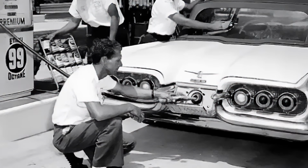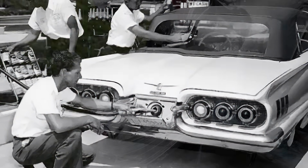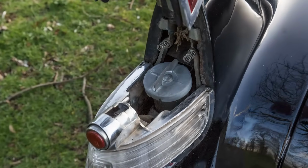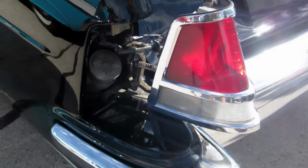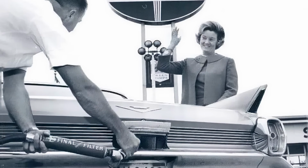Gas caps used to play hide-and-seek, tucked behind flip-down license plates or under taillights, a quirky trend in automotive design. Refueling became a puzzling task, especially at night or with unfamiliar cars. Thankfully, modern fuel door designs have ended the gas cap scavenger hunt, marking the extinction of this once common feature.